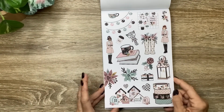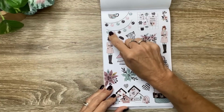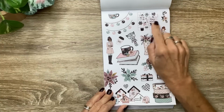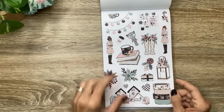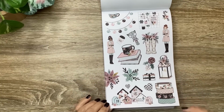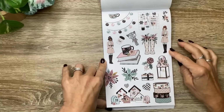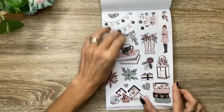This is so cute and girly. Look at the little garlands or the little ornaments draped right there. And then we've got a board with little Christmas cards or happy winter cards. Some books, little rain boots, washi tape. Look at that cute little fox. And we've got the girls warming themselves up in their cute pink coats and boots and coffee. So two of those on paper.